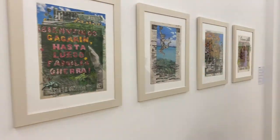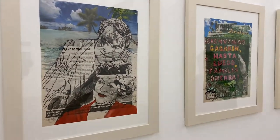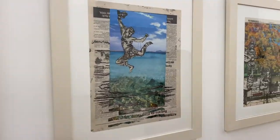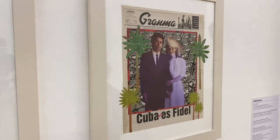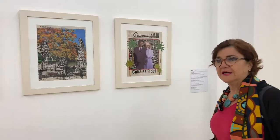I've prepared 5 monotypes, and they are previews of the work that I will be showing in a solo exhibit on November 10th here, always at the Temple Gallery. The show is entitled Tres Patrias, which in Spanish means 3 homelands or 3 countries, referring to the 3 different places that I've lived and feel a part of. That is Cuba, my homeland, my place of birth, and then Philadelphia, where I grew up, and then Rome, where I've been living all of my adult life.